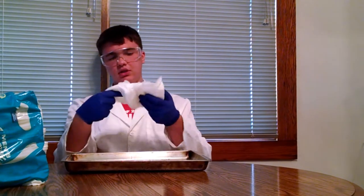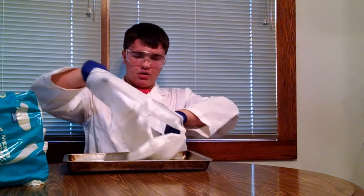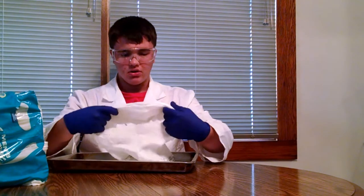So, let's show you how to obtain this. You're going to take your diaper. Specifically, you don't have to buy adult diapers, but I just had them for another project. Anyways, we're going to open the diaper up here and turn it inside out. I guess it really doesn't matter, but I found turning them inside out works the best. Turn it inside out like this.